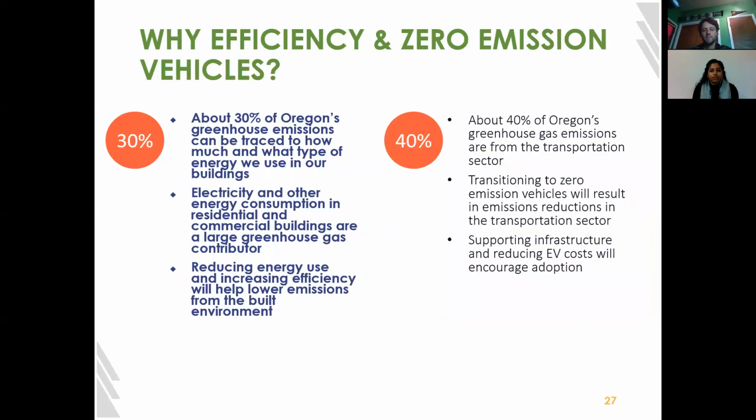Most of the folks on this call probably really understand the impact of buildings, that they represent 30% of Oregon's greenhouse gas emissions, and targeting reductions in buildings helps us reach our goals.